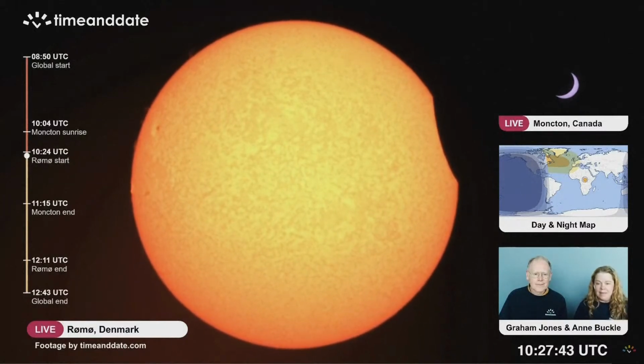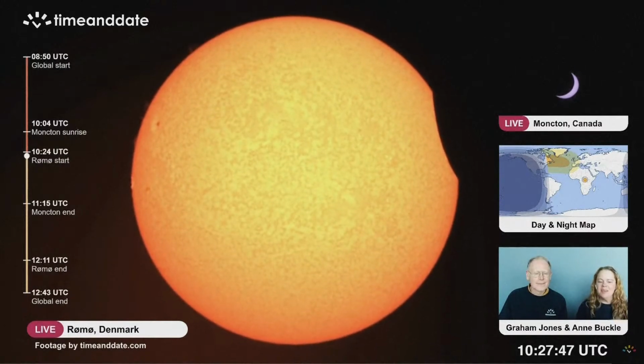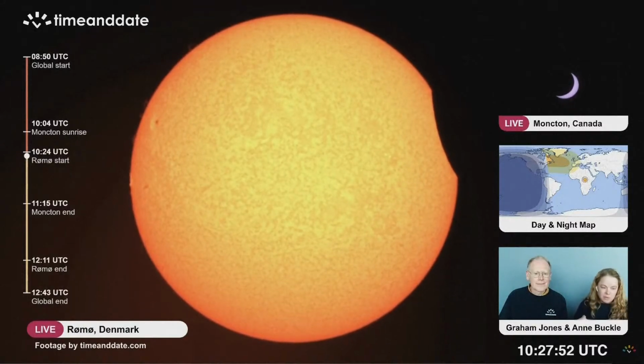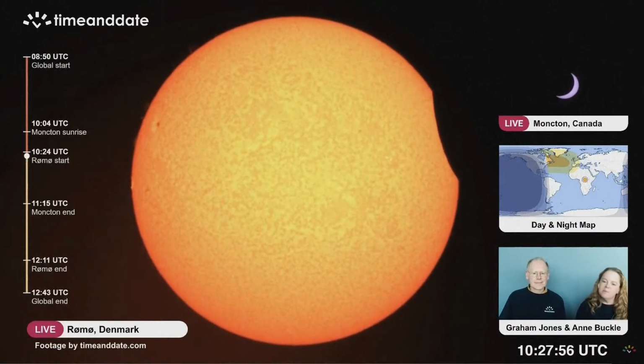We're going to leave you here to enjoy the moon taking a bite out of the sun there in Rømø, Denmark. So don't go anywhere. We're going to be enjoying this for a long time, and we're going to be back to talk to the guys from Moncton soon.